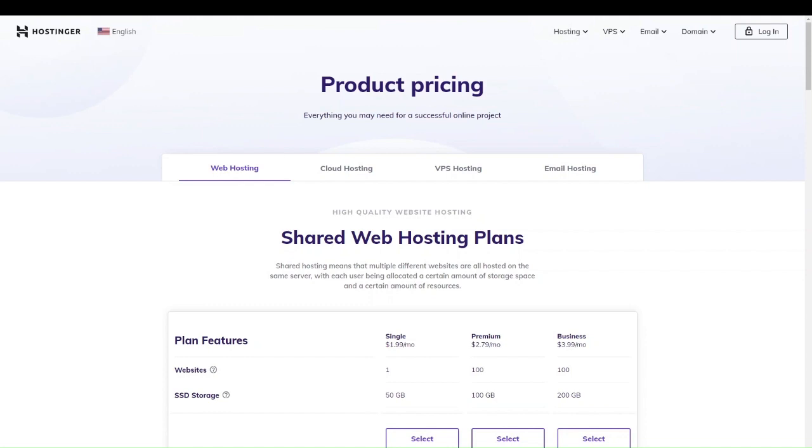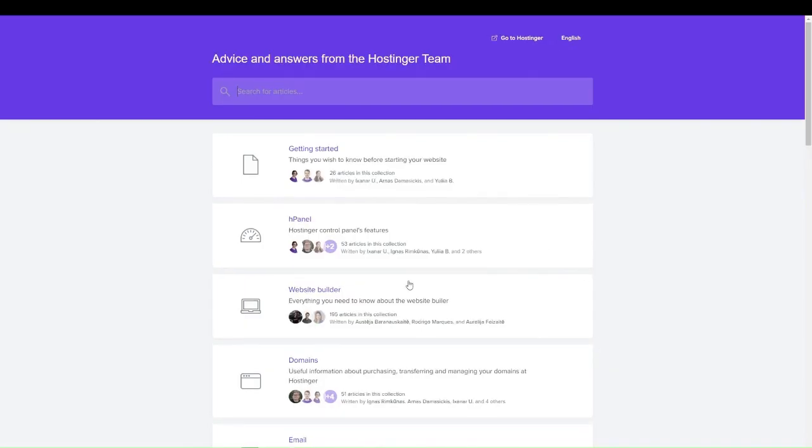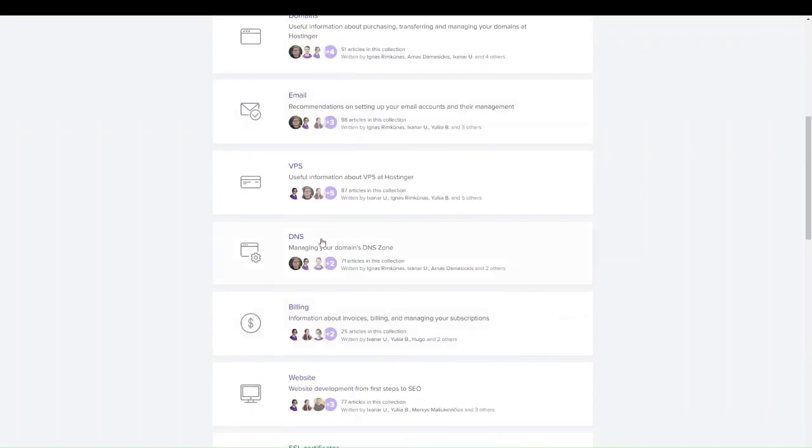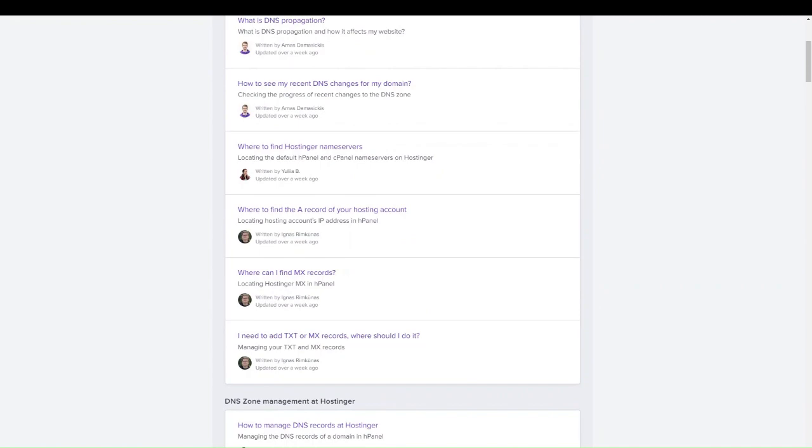Similar to Bluehost, Hostinger has their own knowledge base library as well. If you scroll down to the footer, they've got blogs, tutorials, and a knowledge base, and they all contain step-by-step tutorials to answer your common questions. So if you are having trouble with something small, chances are you can find a solution by yourself using their knowledge base and step-by-step guides.